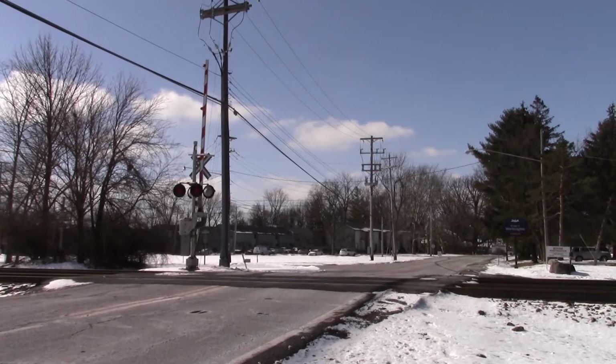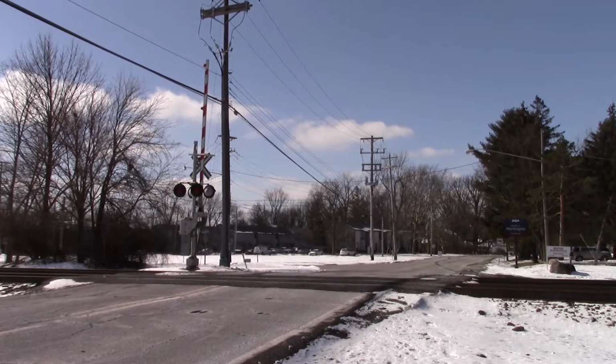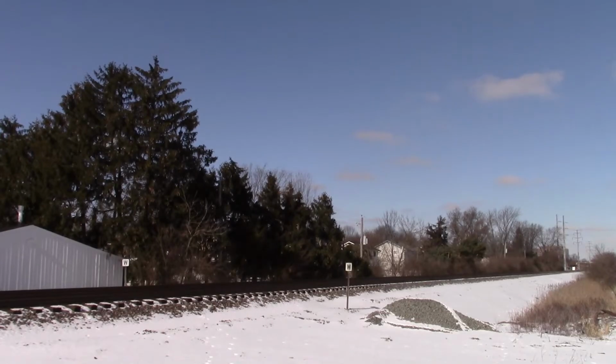The date is January 29th, 2022, and we're at the Schrock Road Railroad crossing in Worthington, Ohio. Here I caught NS 234 as it was heading south on the Sandusky District.